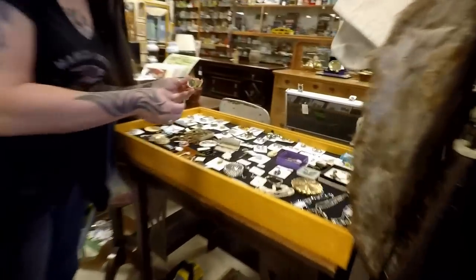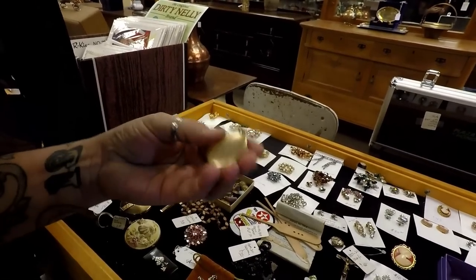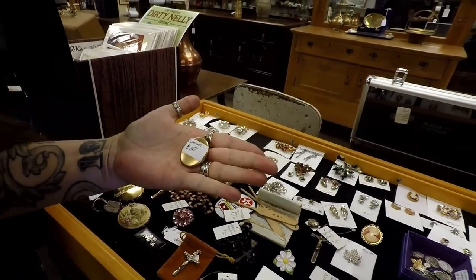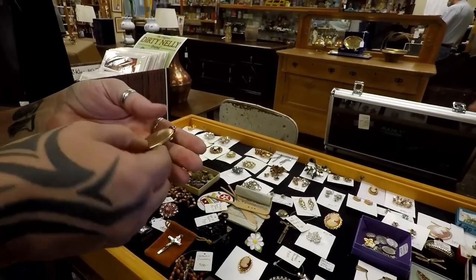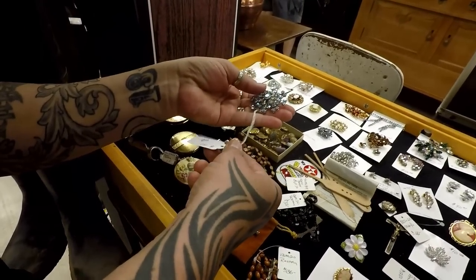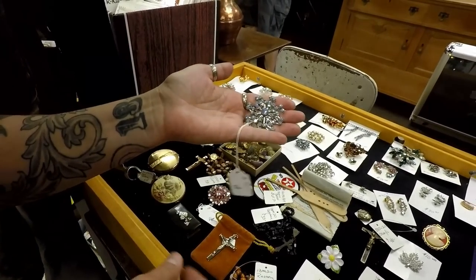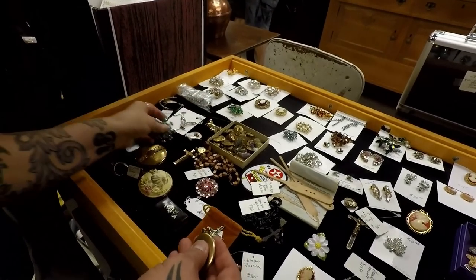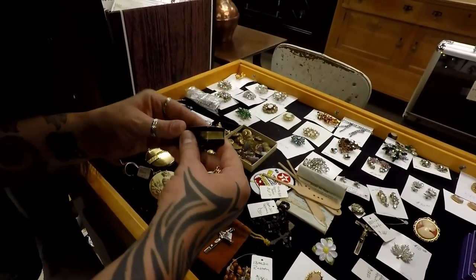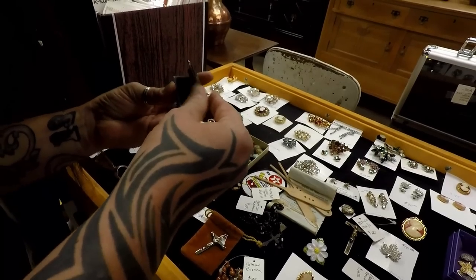There's people in it. Oh wow. Just gold plated, I'm sure. It's nice though. Like 12. Triad. Hmm. I'm not really familiar with that name. I do like this thing, though. Whoa. Watch out. Good job.